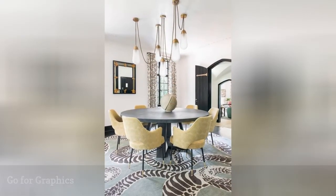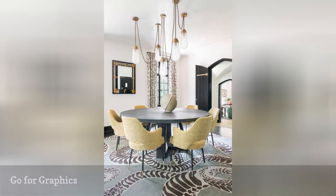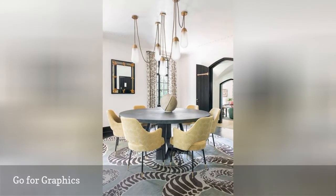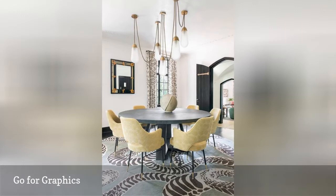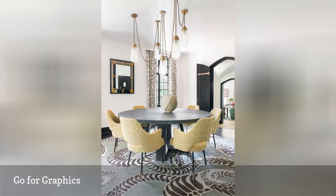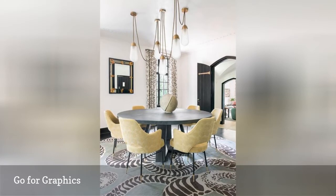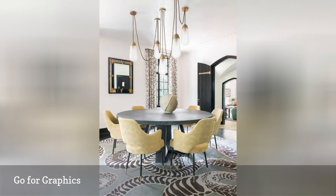This stunning dining room from K. Charlotte Photo features soft yellow chairs, an eye-catching modern chandelier, and a stunning graphic rug to tie the whole look together. While modern can mean a lot of different things to different people, we think decorating in a modern style gives you a little more freedom to experiment with bolder colors and designs that won't clash with the furniture.